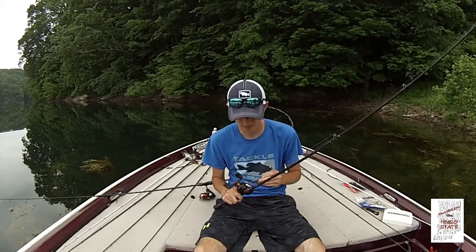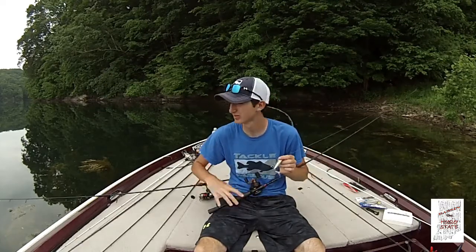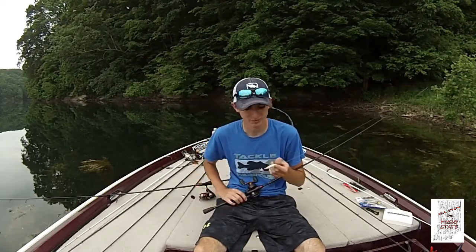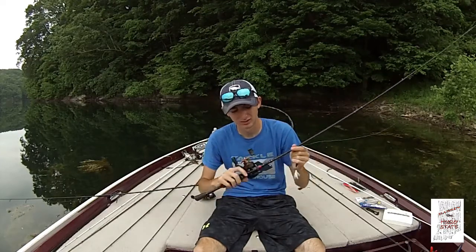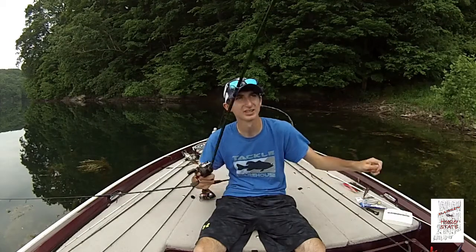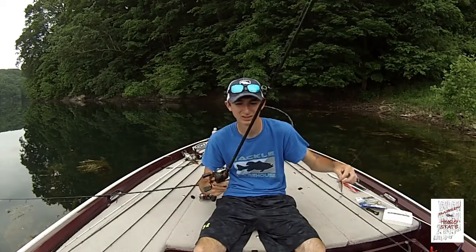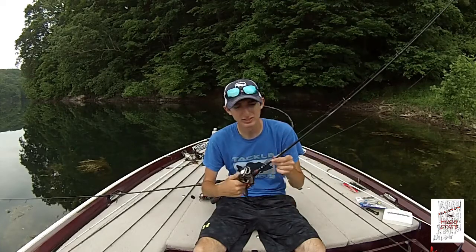Start off the morning, launched the boat, saw a bunch of fish cruising. This lake's crystal clear. So I picked up the popper, and I was throwing that on this 6'3" medium. I like a shorter rod for a popper. This is basically all I use this rod for. 6'3" medium Abu Garcia Vendetta.